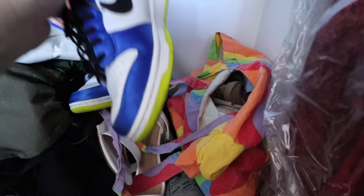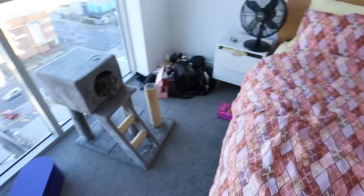A camping chair. I don't know where to put that because we don't have much storage in this apartment. Look at this. You know what I mean? Like I've got nowhere to put anything. So when I say I'm going to tidy my room, I don't particularly know how I'm going to tidy it because I literally have nowhere to put anything.